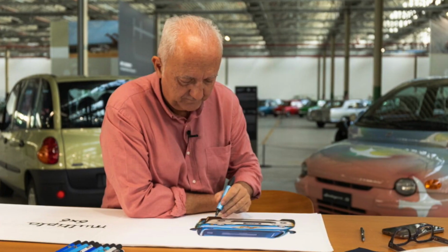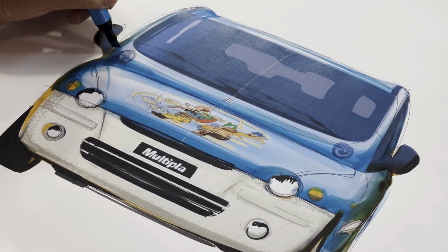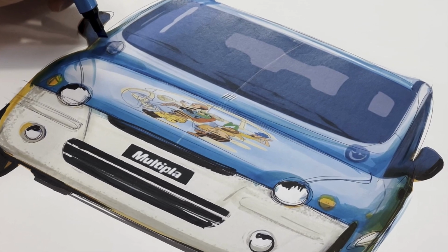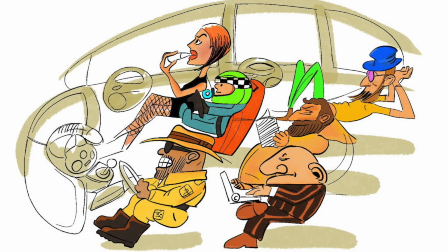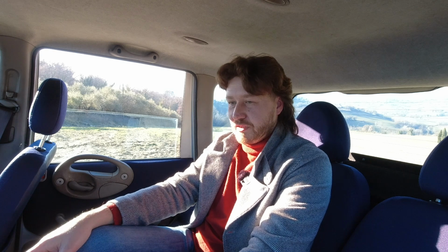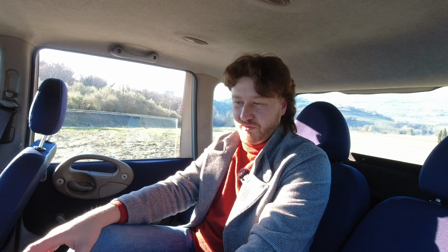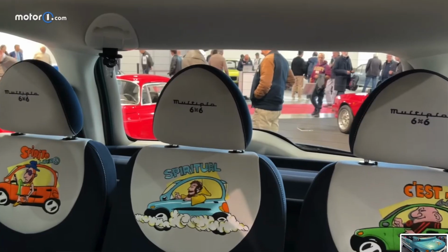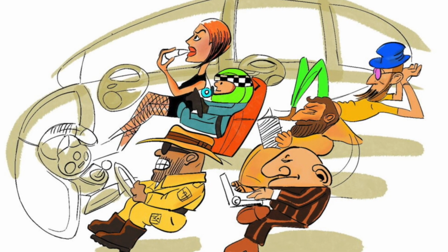Here are a few pictures for you. As you can see, he picked the color theme for outside, for inside. A lot of colors have been changed. The upholstery has been changed, of course. All six seats now are personalized with the characters that Roberto created when he was designing this car. He also sketched these funny characters.